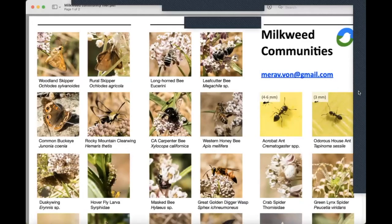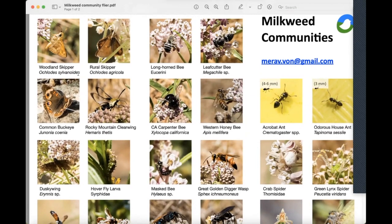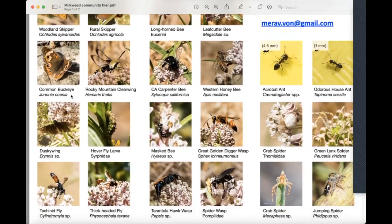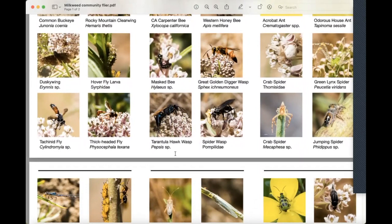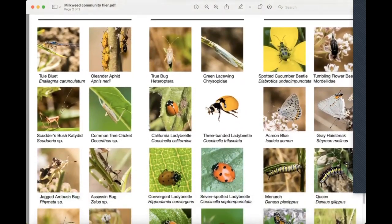So milkweed attracts many kinds of pollinators, and that's why I created these different flyers with photos of pollinators and other things. You could find different species of butterflies, some of them amazing, like that clear wing in the left area. But then lots of different bees, including the non-native honeybee, but many of our native bees pollinate milkweed, and then different wasps, like the large tarantula hawks that are often found in Coyote Valley, and lots of other beautiful wasps and flies, and many different kinds of pollinators, but then also predators that come to eat these pollinators.